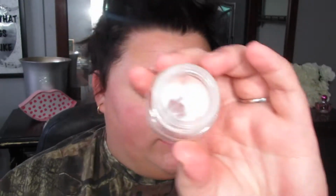I think that it does an awesome job at filling in pores and just smoothing out my skin. So I use it quite often. You can see it's almost gone. I try to use different products. That way you guys know about lots of awesome products that are affordable. And this one is definitely one of my top 10 primers that I've ever tried.